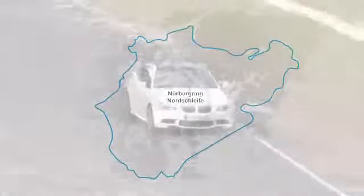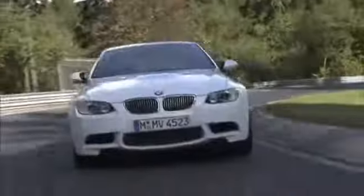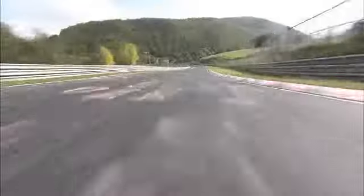Nürburgring Nordschleife, 13 miles of winding tarmac with 73 corners and only 2 straight lines. There are right and left-handers, sharp turns, off-camber curves, steep hills, blind crests, and fast downhill runs.